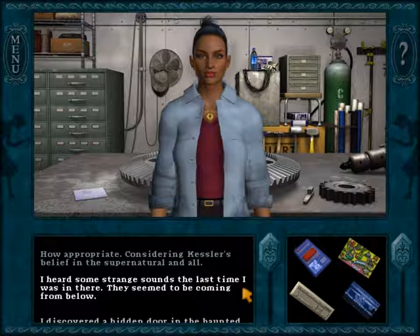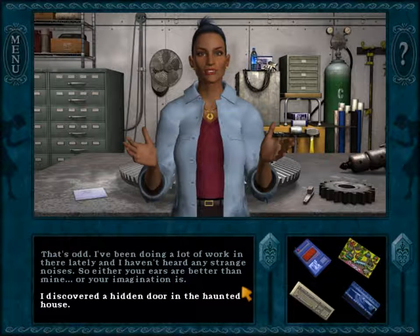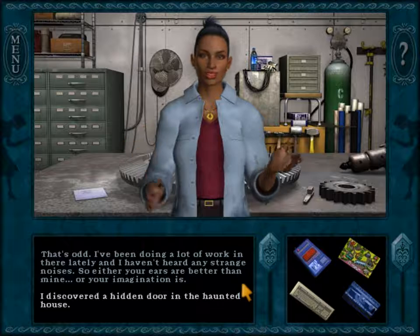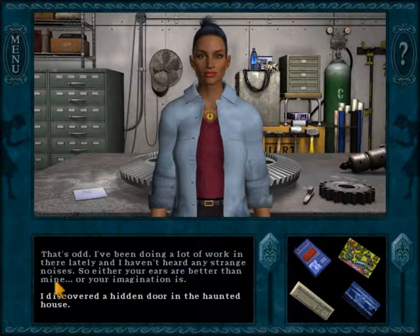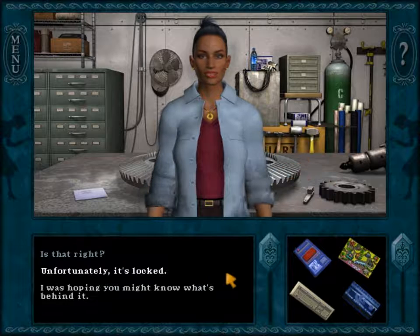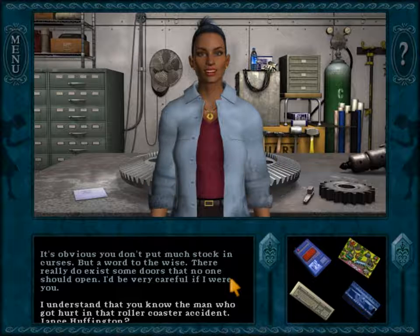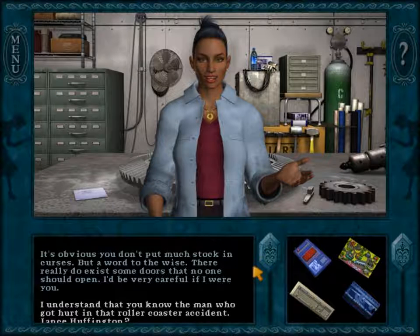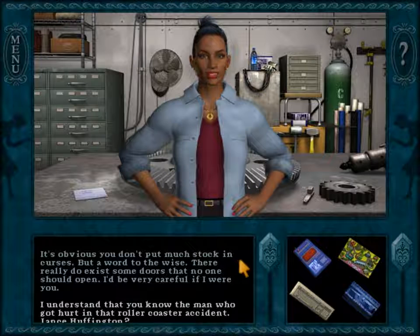I heard some strange sounds the last time I was in there. They seem to be coming from below. That's odd. I've been doing a lot of work in there lately, and I haven't heard any strange noises. So either your ears are better than mine, or your imagination is. Whoa, whoa. I think you're just not a very good listener. I discovered a hidden door in the haunted house. Is that right? I was hoping you might know what's behind it. It's obvious you don't put much stock in curses, but a word to the wise, there really do exist some doors that no one should open. I'd be very careful if I were you.